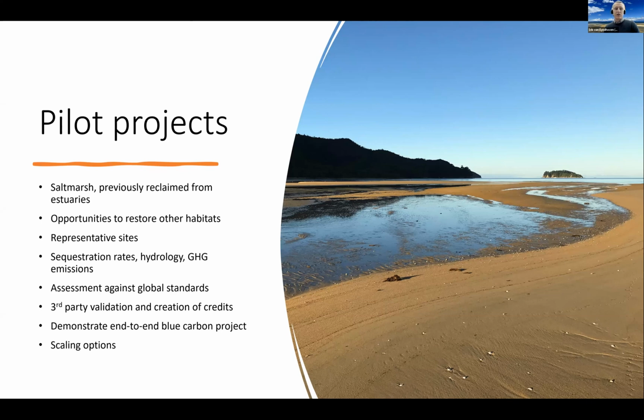We'll be doing detailed assessments, as Olya was mentioning, to understand the sequestration rates, looking at the hydrological implications of maybe removing some of that drainage infrastructure, and hopefully adding a better picture around greenhouse gas emissions in these systems, because there are some interesting things that happen in these tidal interfaces. The assessments will be against global standards, and I mentioned the Verra standard VM33 that we'll be using, which involves third-party validation of our methods of the actual sequestration, and then ultimately the creation of credits.